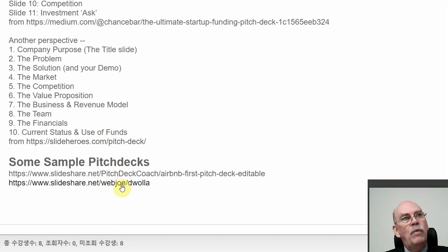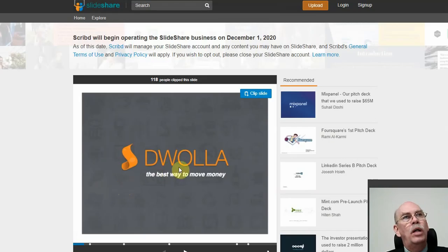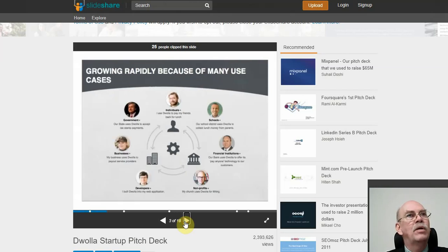Now, I want to make sure that this particular one opens well here. I'm not positive. Okay, there it goes. So the best way to move money. We're just going to click through it. How we solve the problem. Duola allows anything connected to the internet to move money quickly, safely, and at low cost. This sounds good. Maybe I want to get into this. Growing rapidly because of many use cases. Oh, the English is a little funny there. Wonder where this is from.